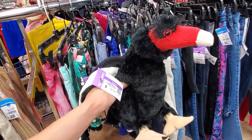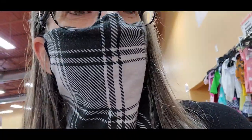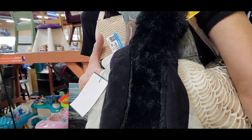We're gonna get him. I left Mom in the line because it's really long while I came and did a little bit more shopping. So I gotta catch up with Mom and put stuff in the cart because my arms are full.